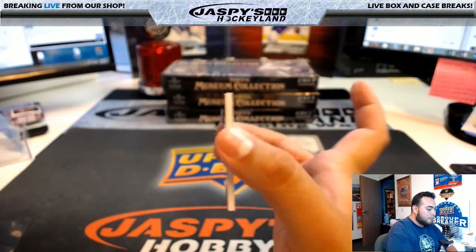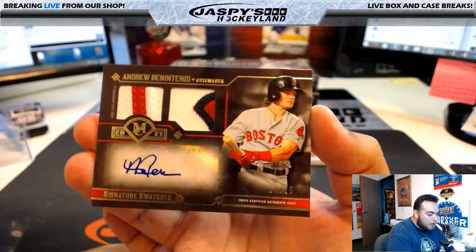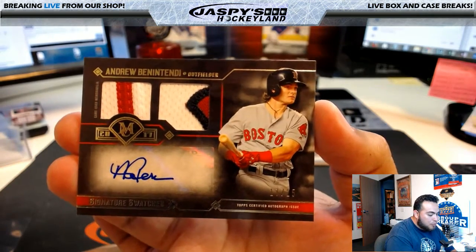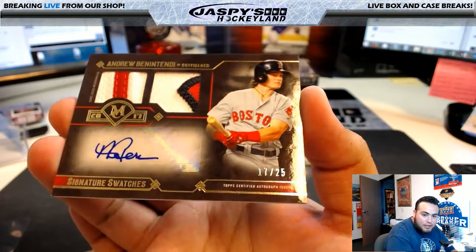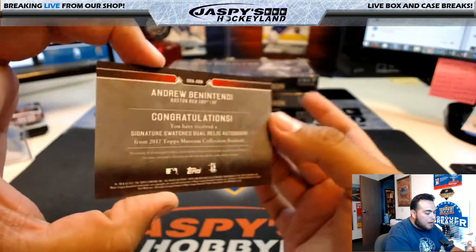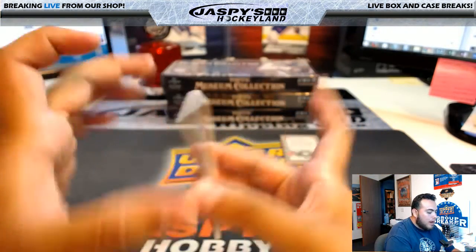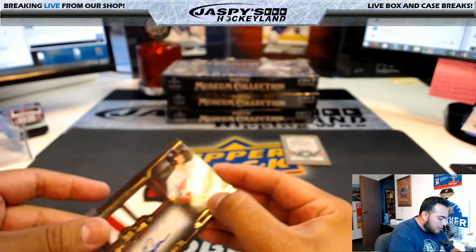Next one. Wow. A third Red Sox hit. Andrew Benintendi. That is 11 of 25, or 17 actually. 17 of 25 signature swatches for the Boston Red Sox. Wow. That's three of the four out of this box.